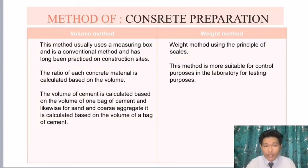Kaedah ini juga memerlukan isi padu. Maknanya kaedah ni setiap nisbah konkrit material, bahan konkrit itu diambil kira melalui isi padu. Isi padu apa? Iaitu isi padu simen, isi padu pasir dan juga isi padu coarse aggregate. Tiga bahan utama untuk menghasilkan konkrit. Okey, isi padu ini diambil kira untuk kaedah isi padu. Isi padu ni merupakan satu perkara yang penting untuk kaedah volume method.